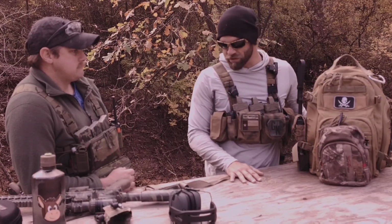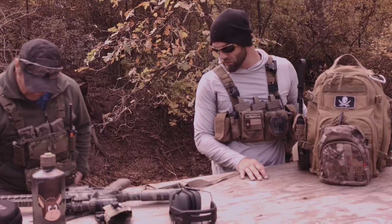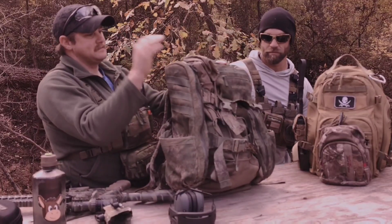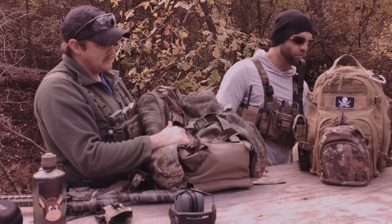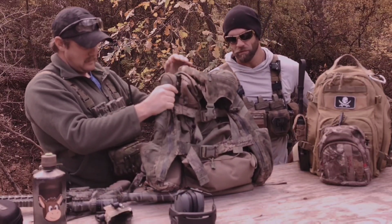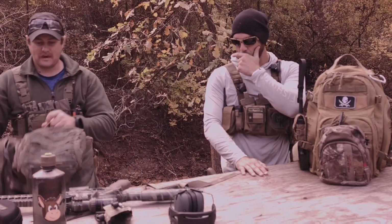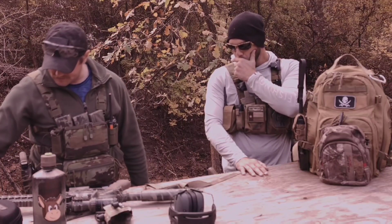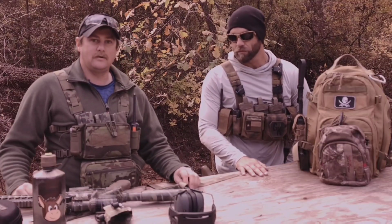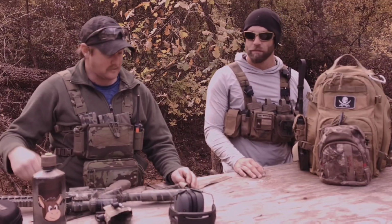So, what else you got on? You got anything to add to backpacks? No, really. I don't got anything in this today, but this is where I carried all my gear in. Like we were talking about earlier with the chest rigs, it doesn't have to be loaded out all the time. This backpack's not loaded unless I'm going somewhere. So all I needed for today was chest rig, belt, ammo, and some water. So I just threw it all in there.